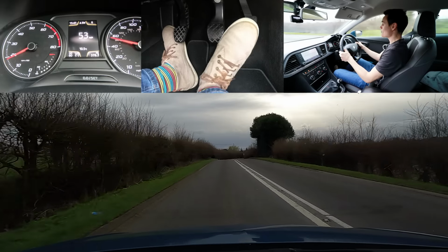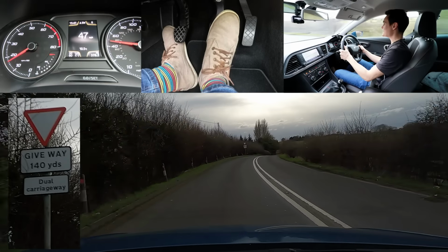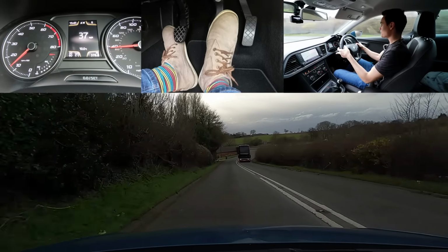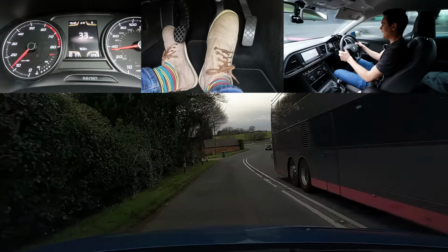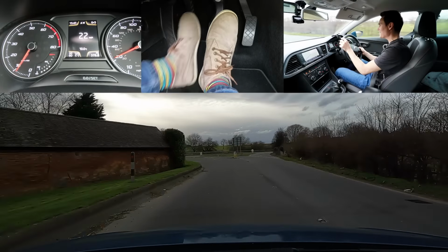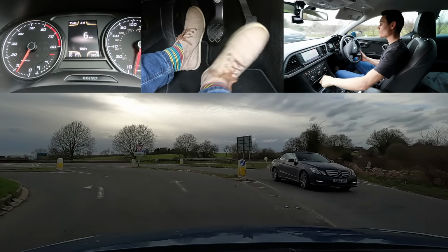Also, I'll explain what the road markings mean so you know what to do if you find yourself at such a junction. I'm approaching it from the branch road. I have a give way sign on my left telling me to give way in 140 yards and I'm turning right. So mirror, signal right, and I'm going to need the right lane, but the right lane has an ahead arrow. And that's to stop me turning right and driving the wrong way on a dual carriageway.